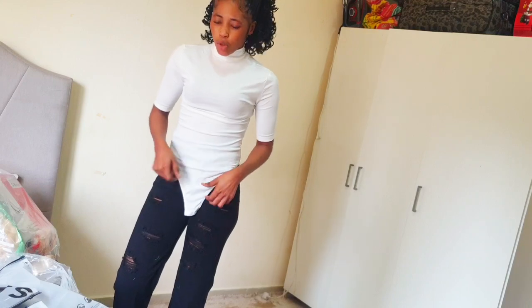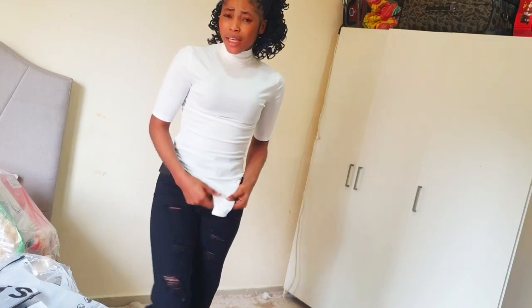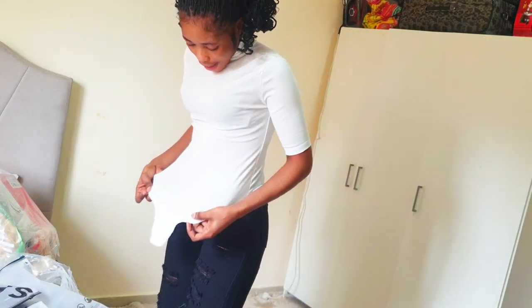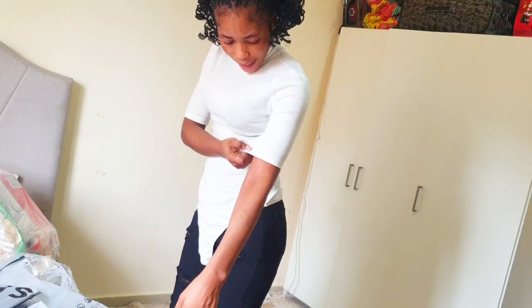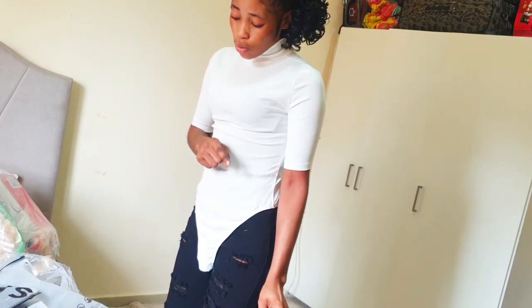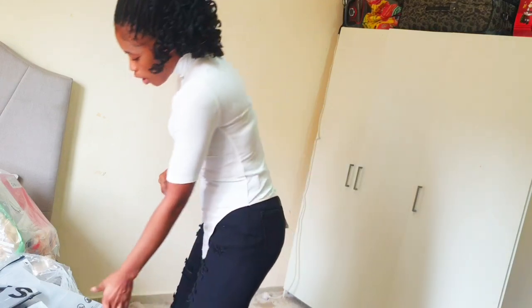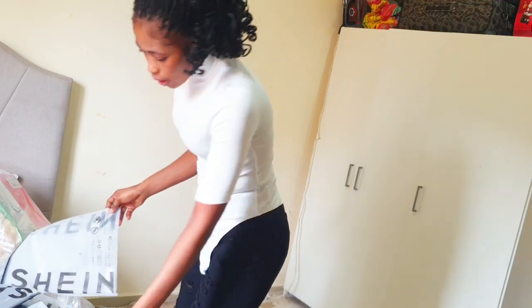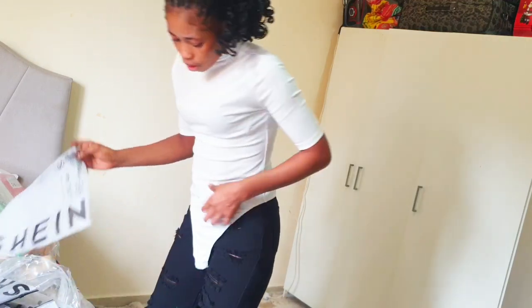I love the way it is, but I feel like it's a little bit tight on me. I wanted it to be a little bit loose, but it's fine. At least it's a little bit stretchy and it's a good top. I like the top, but if you want to go for this, I advise you to go for small, not extra small, because I actually bought it in extra small.